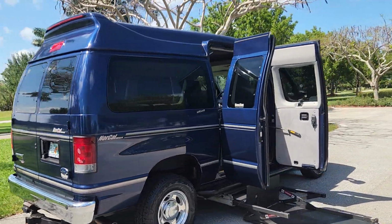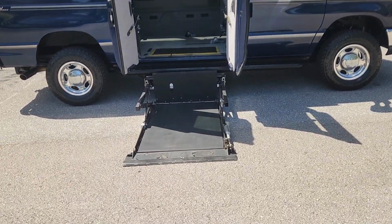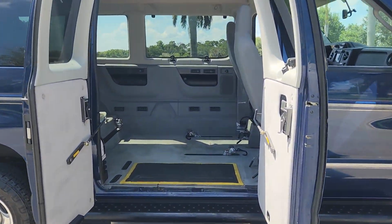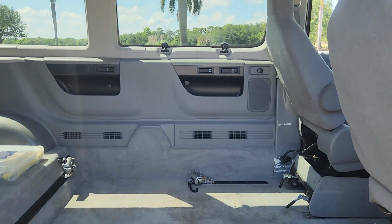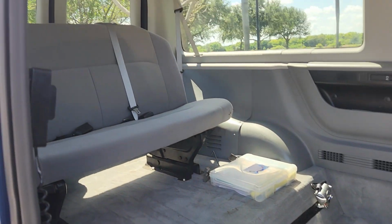You won't find another van like this. We can ship anywhere in the world. We're Braunability certified. We service and check every single van that comes through our shop. We are a Braun dealer. If you have any questions or concerns, give us a call.